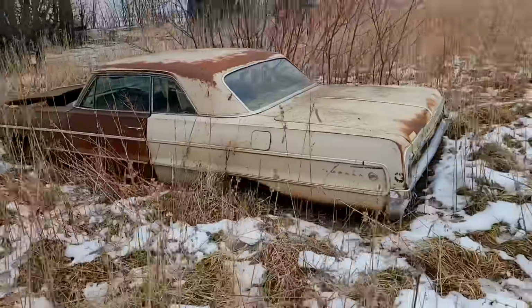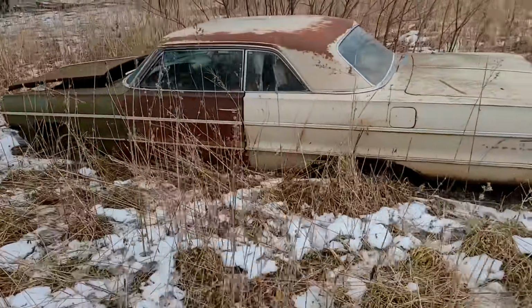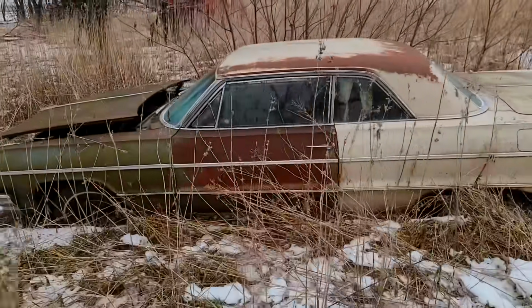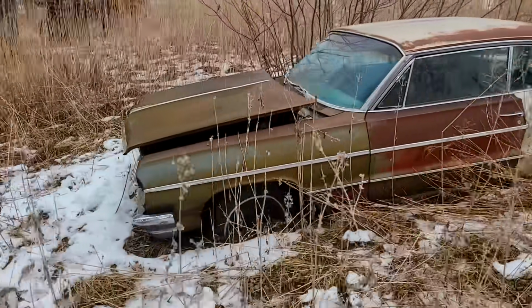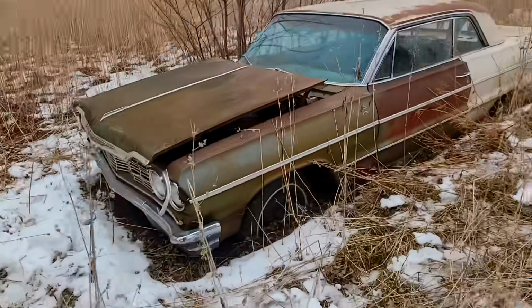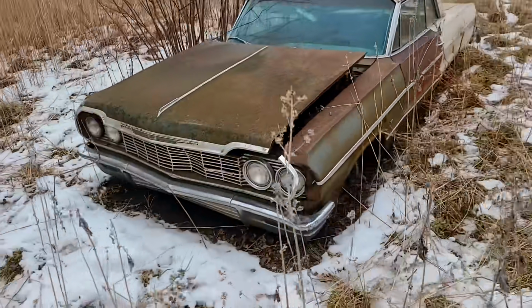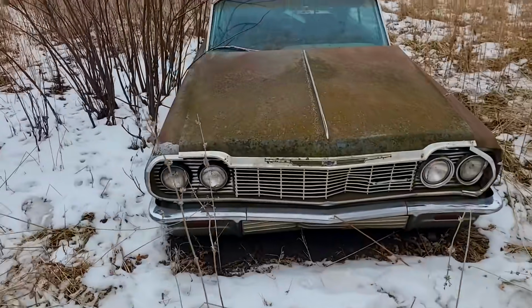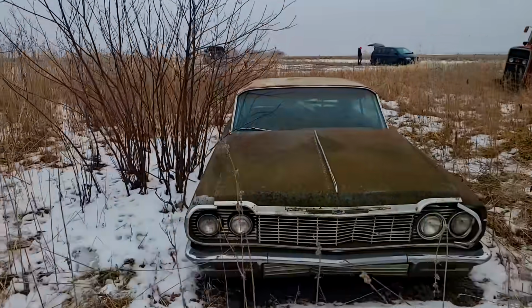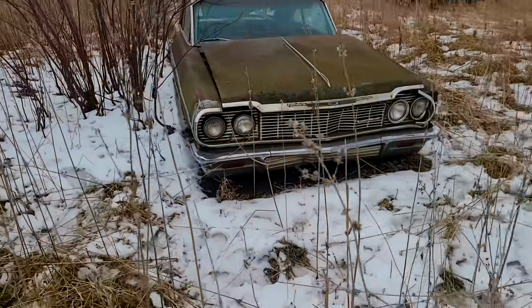Here she is. 1964 Impala. It's a standard Impala, no SS. 327, 3-speed on the column. Austin's gonna be backing up over here. We're just gonna try to get this old girl out.